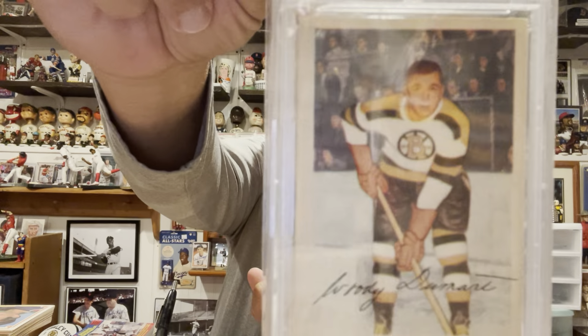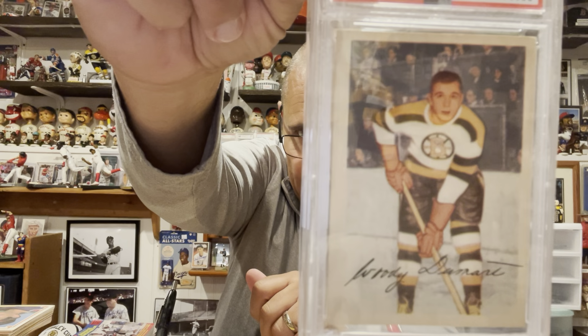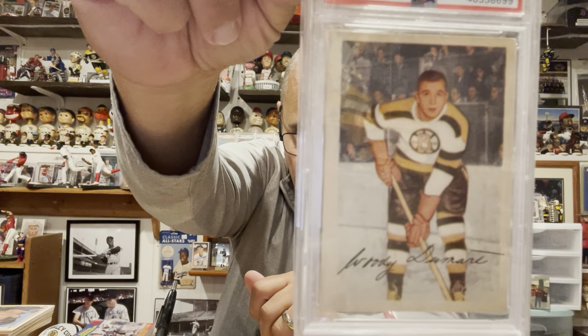I don't care. But the next ones, I got 53 Parkhurst cards to show you. The first one's Woody Dumart, who was a Bruins great player. This is a 4.5. The old Bruins uniforms, with hockey coming. Next week I'll probably do a lot of hockey on there.